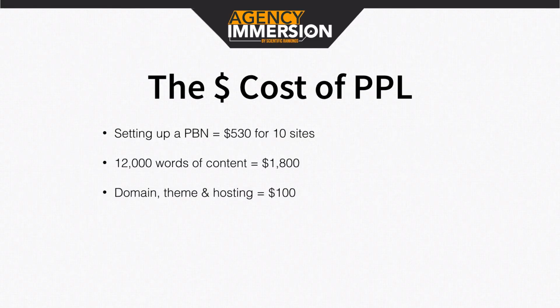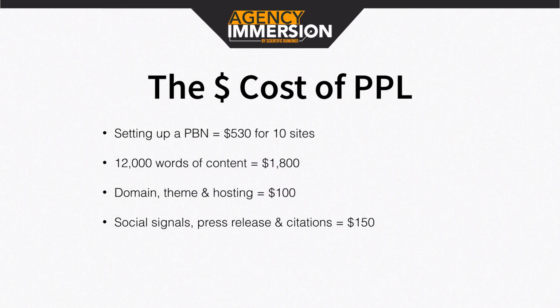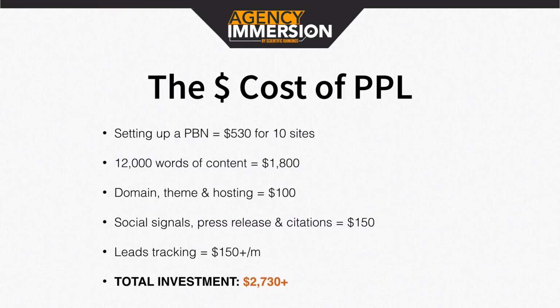There's domain, theme, hosting, again, $100 for that. Social signals, press release, citations, again, $150 for that. And then some leads tracking, so you can track the leads. You're looking at $150 plus per month there. So again, for this, you're looking at a total investment of at least $2,730, which again is a sizable investment to get started, but it's not too bad, right?